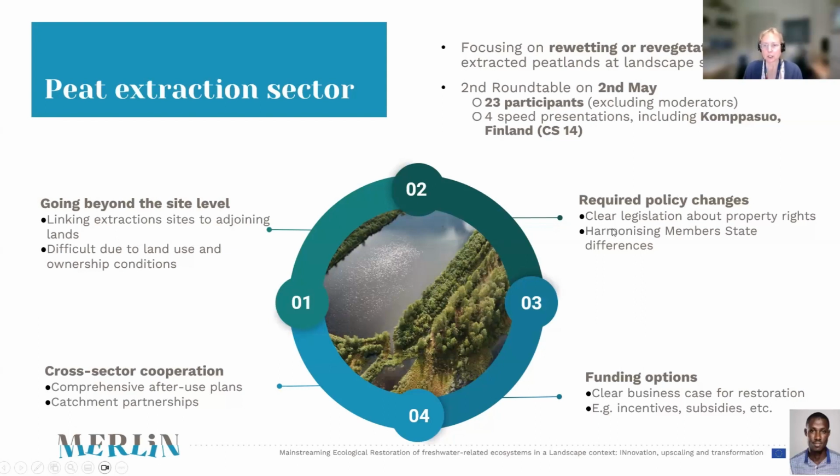This led on to a discussion about maybe needing policy change, maybe needing to be clear about property rights and who has the obligation for these after-use plans, and also the fact that different member states have very different approaches to licensing peat extraction and the requirements for after-use plans.